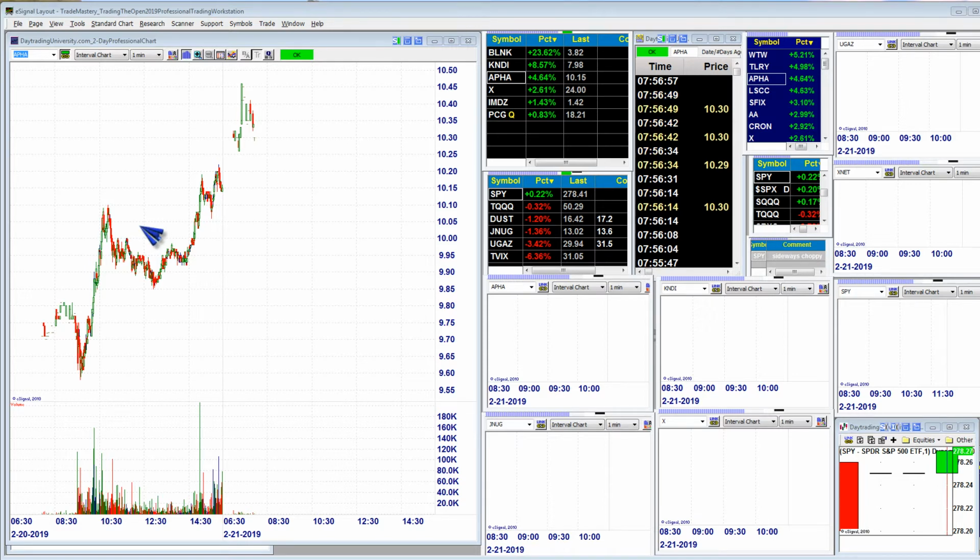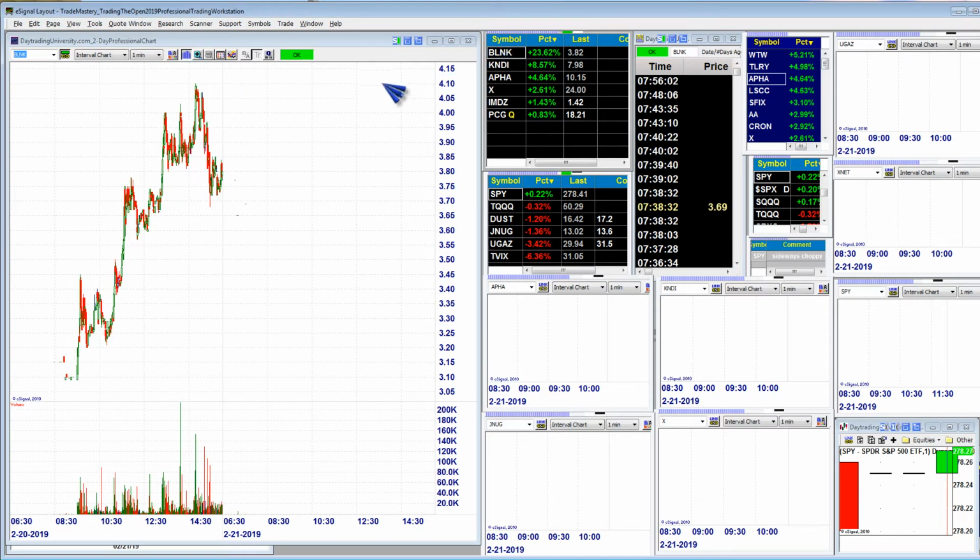Anyways, take a look at this. APHA looks good. I'm going to be buying some myself if it takes out new highs. Next up to bat, BLNK. And I like this because it had a nice run from 3 to 4 yesterday. So 3.10 to 4.10 may make for another breakout today.